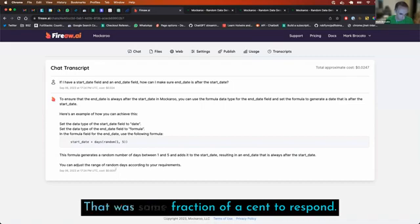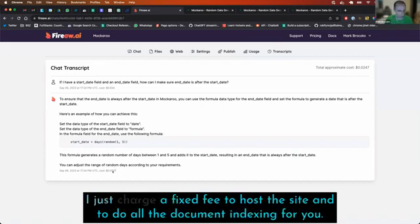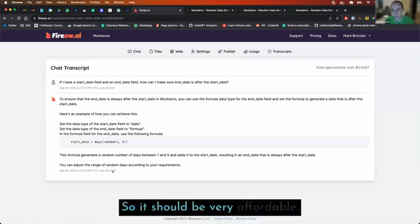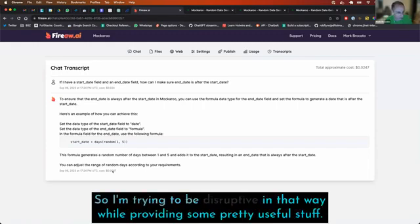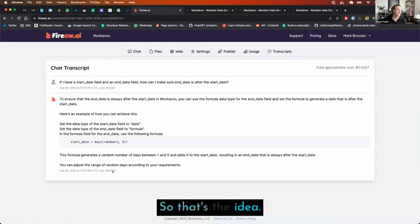That was 2 cents. That was some fraction of a cent to respond. I just charge a fixed fee to host the site and to do all the document indexing for you. So it should be very affordable. And again, I can keep my costs low because I'm just one person. So I'm trying to be disruptive in that way while providing some pretty useful stuff. So that's the idea. But yeah, super awesome.